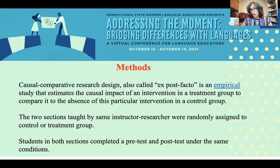The methods for our study: causal comparative research design, also called ex post facto. It is an empirical study that estimates the causal impact of an intervention in a treatment group to compare it to the absence of this particular intervention in a control group.